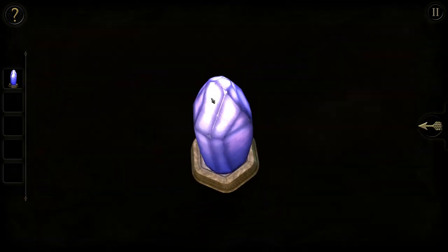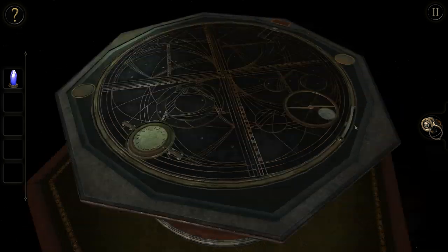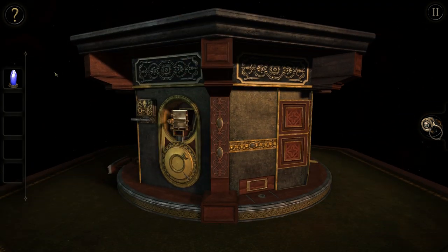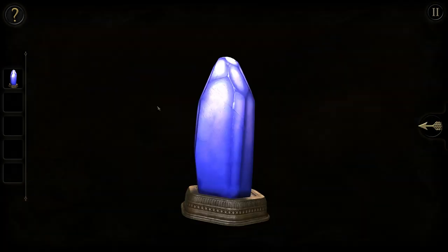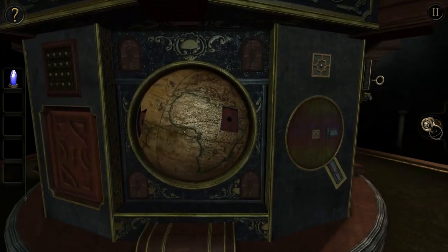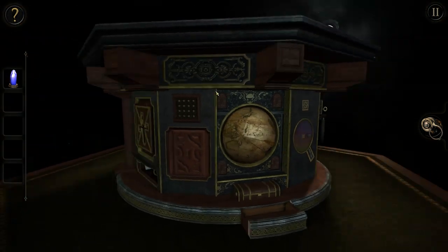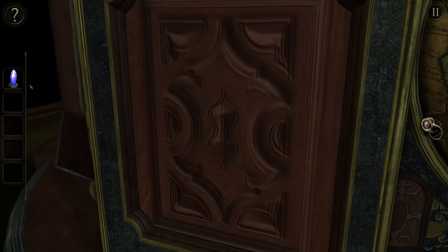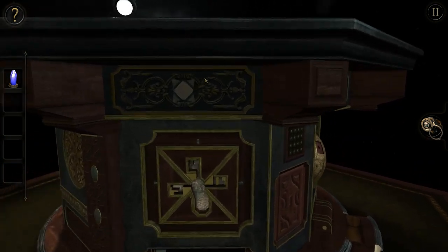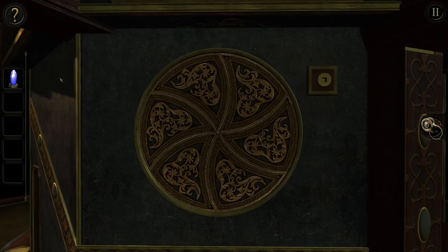Can I do something with it? Yeah, I wonder if I'm supposed to focus on the top now. I'm not supposed to do it yet. What do I do with this crystal? It doesn't even say anything about it. What about this? No. It obviously opens up at some point. But not yet. That doesn't make any sense. Oh, wait a minute. This? No. What the hell do I do with it? Come on, crystal.